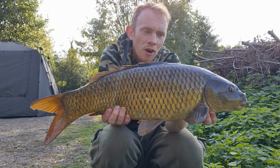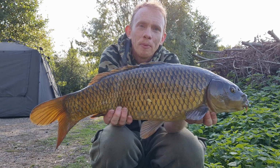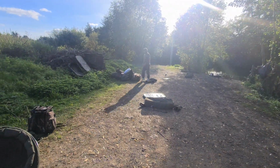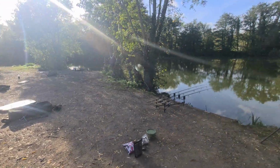Been a good session so far. We've still got a couple of hours. Let's get some photos, get this one back and get the rod back out there. So it's 3:30 and we're going to have a nice slow pack down now. Bivvy's already down. We're just going to leave the rods out for a little bit, see if we can get ourselves another fish.